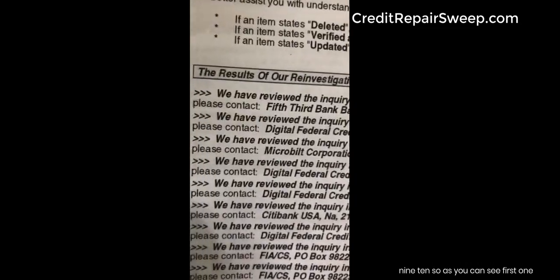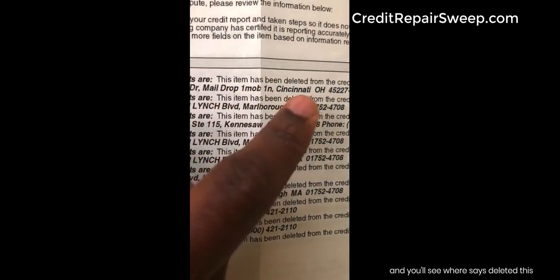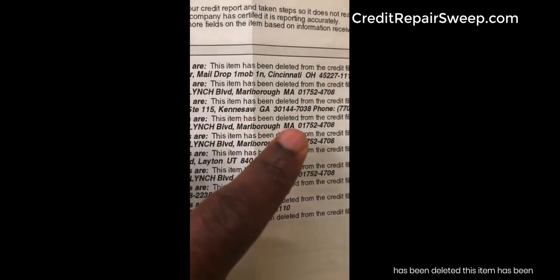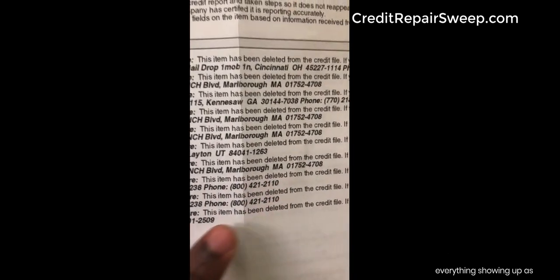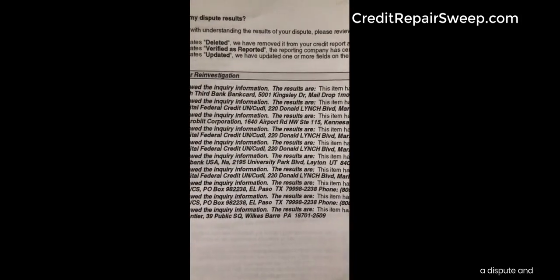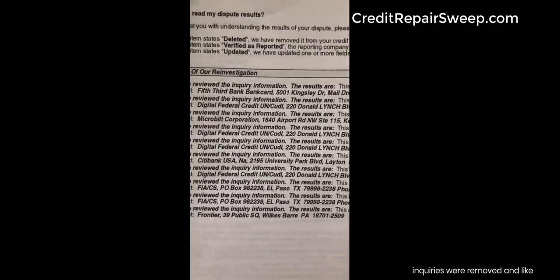As you can see, first one, Fifth Third Bank, and you all see where it says deleted. This item has been deleted. You get the message, you see it. Everything showing up as deleted. Like I said, this was less than 30 days. Sent out a dispute, and first round, all 10 inquiries were removed.